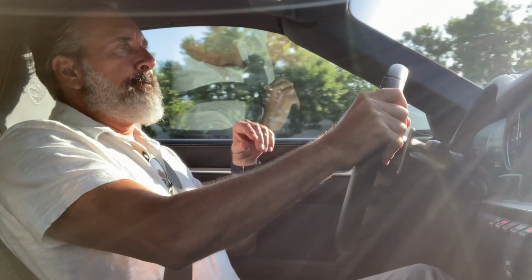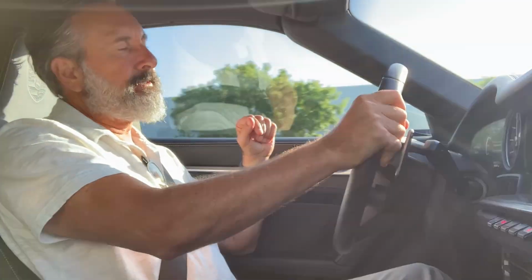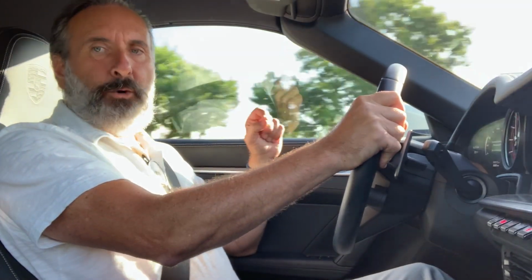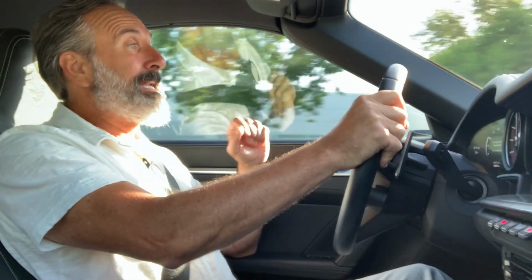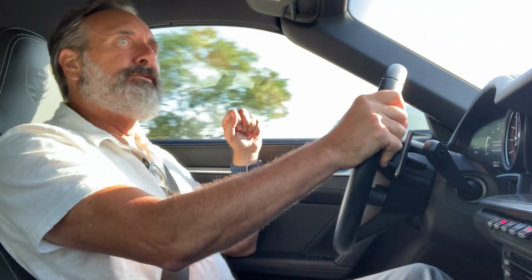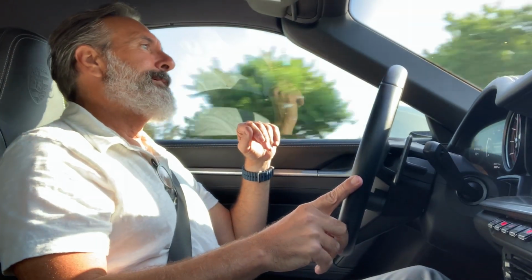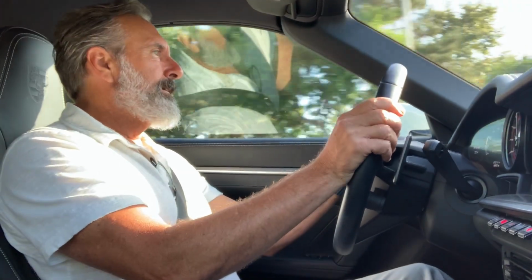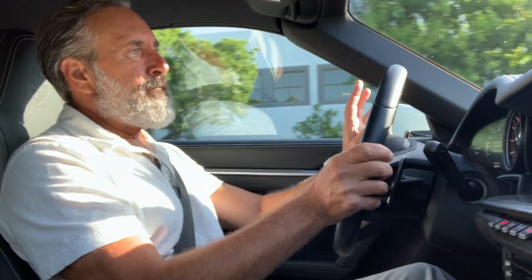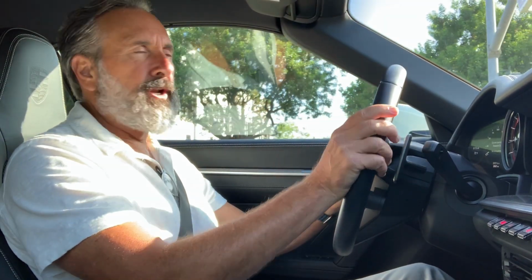So final thoughts on the comparison between the S and the 4S is the 4S definitely feels faster. It isn't. I mean, if you go compare it, maybe it's a tenth of a second quicker from 0 to 60 with Sport Chrono package. So it just feels faster, just because of that pulling feeling if you're on the limit. So as I said, both these cars are for sale at Porsche Irvine. Let's go back and talk about the different options these cars have and the price of each.